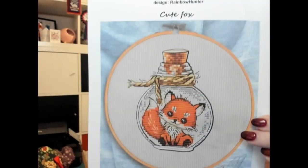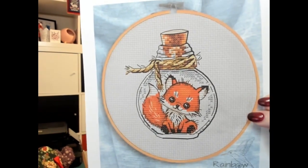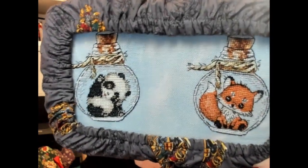Now, so I said 4 finishes, and I did only show you 3, and that's because one of these is a start and a finish, and I probably should have put it in with the finishes, but I didn't. My start and finish for the month was the cute fox from Rainbow Hunter on Etsy. I just love these little fellas. And what I have done is, there is my cute little fox. He's cute. They are so cute. But I did leave, because they both fitted there, I did put the little cute panda there again.